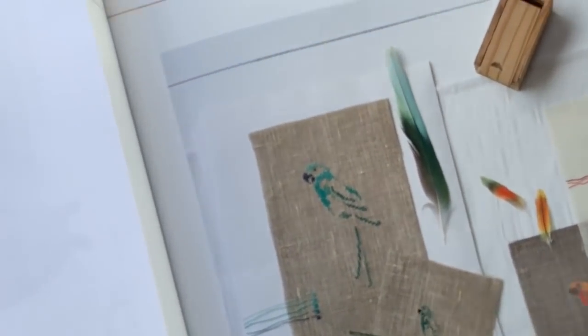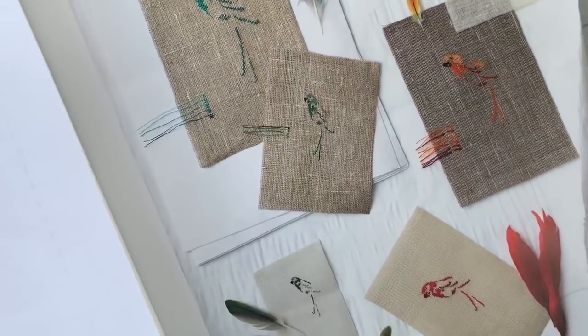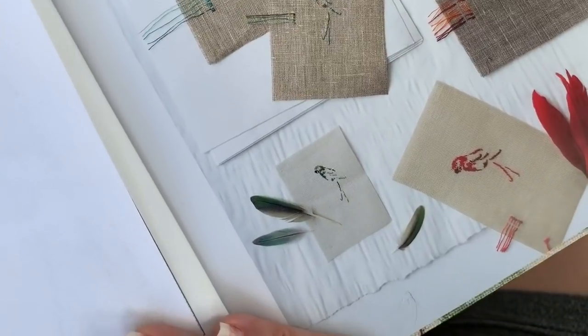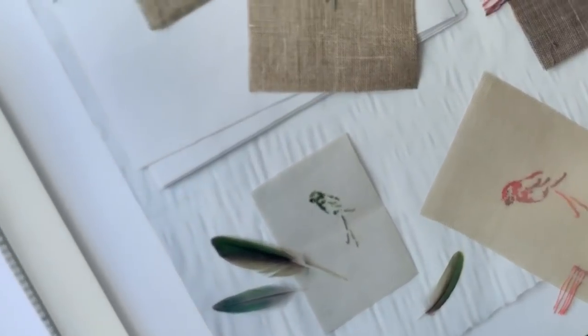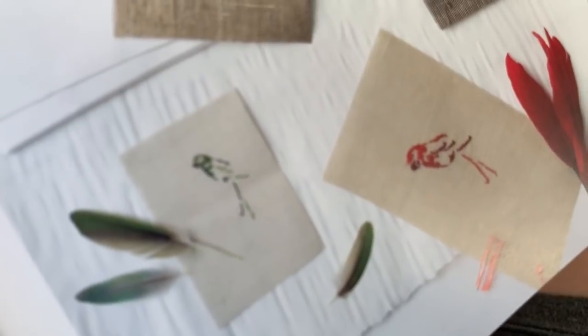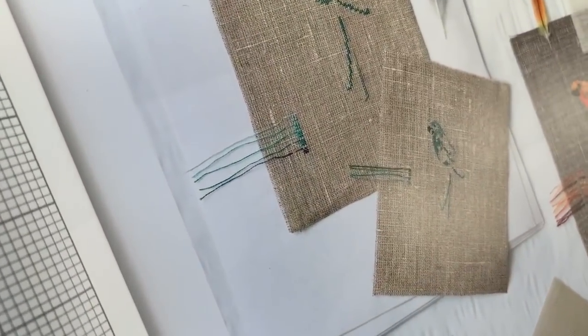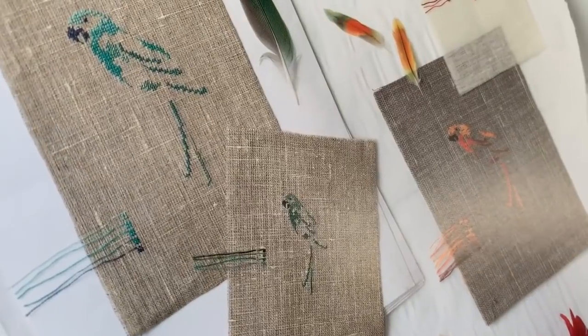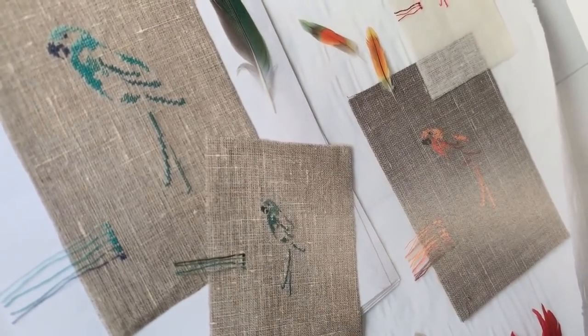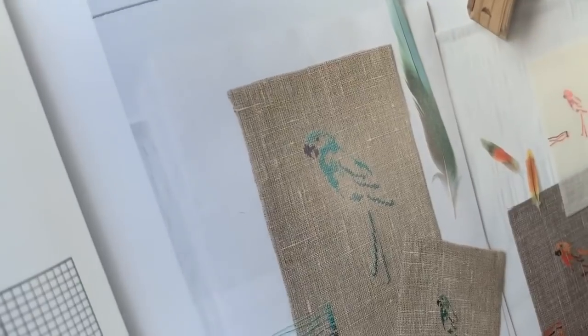Then we have little Mr. Parakeet. And she shows him in a variety of colors, on a variety of fabrics, a variety of sizes. All of them super pretty. I don't know which one of these I like better. I'm afraid that some of the colors, like this one, are kind of fading on that particular background color, but look at him. Isn't he super handsome?